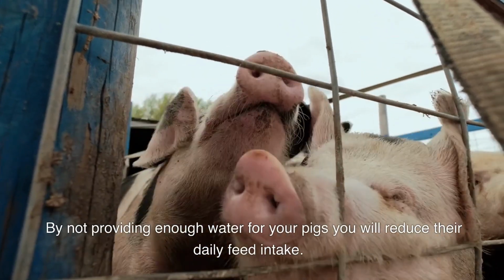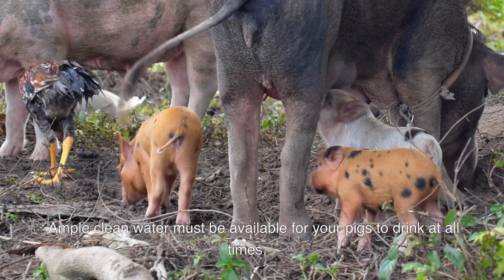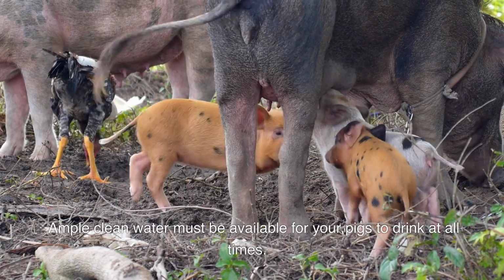By not providing enough water for your pigs, you will reduce their daily feed intake. Ample clean water must be available for your pigs to drink at all times.